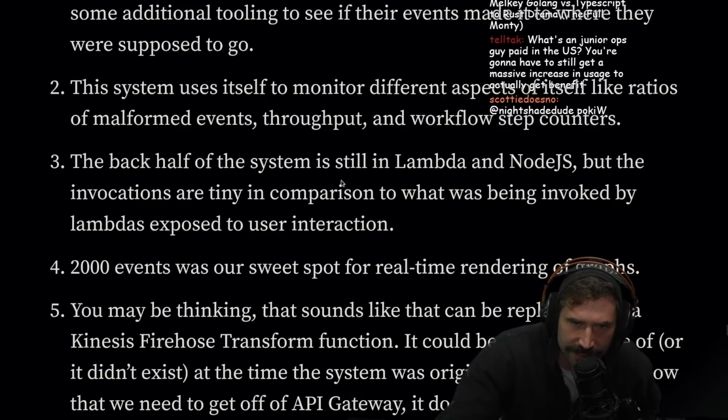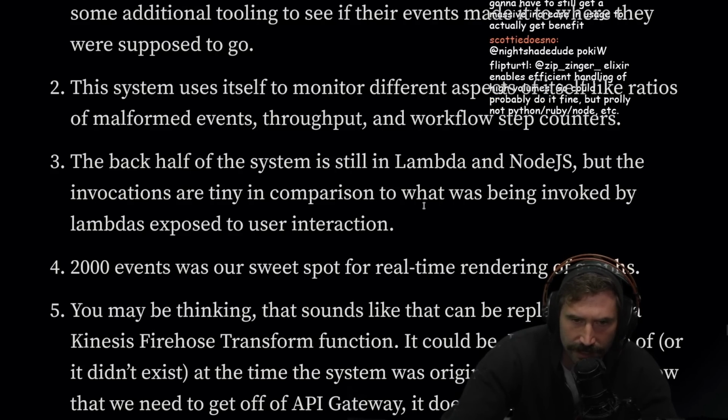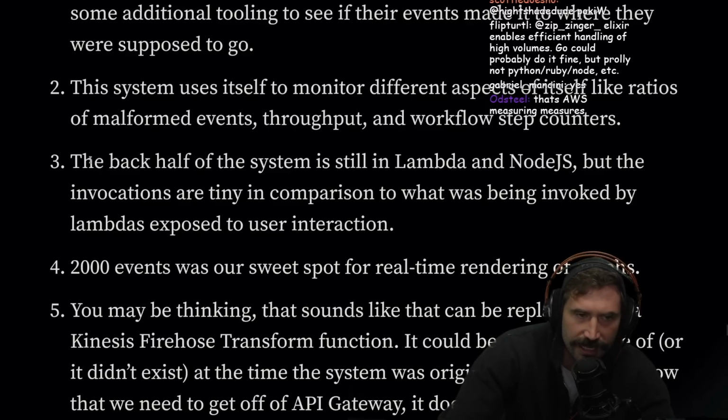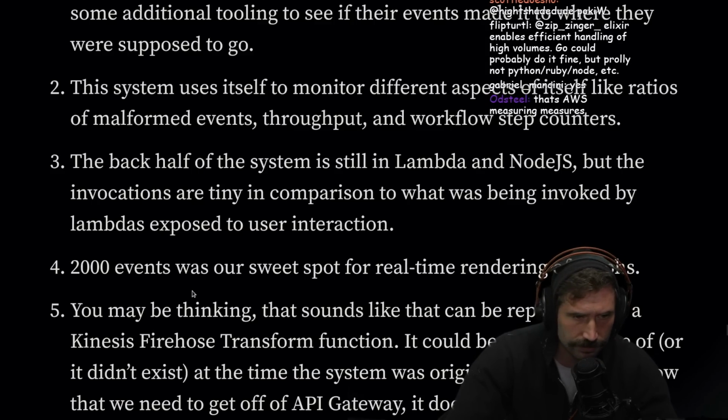The back half of the system is still in Lambda and Node.js, but the invocations are tiny in comparison to what was being invoked by the Lambdas exposed to the user interactions. Yeah, because the batching happened here, so it's 1/50th, right? So that means 12 million becomes what? Hundreds of thousands? 2,000 events was our sweet spot for real-time rendering of graphs.